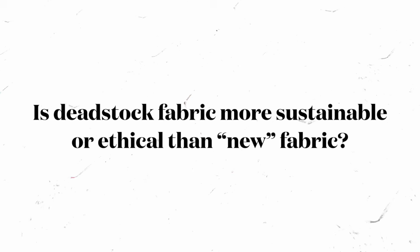Now, second question, is deadstock fabric more sustainable or ethical than new fabric? Again, it really depends on what fabric you're buying as well as where your focus is. The reality is that the further you get from a fabric's initial sourcing, the less you know about the environmental and labor practices that went into making it. Similarly, there's going to be issues around the sustainability of the fibers you're buying themselves.